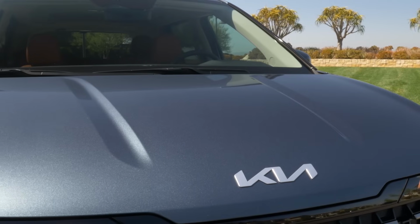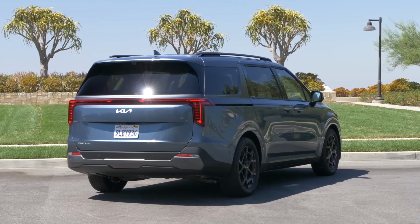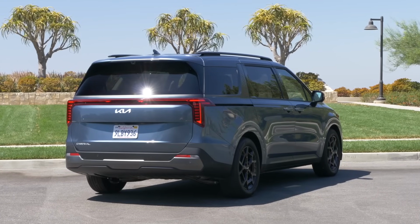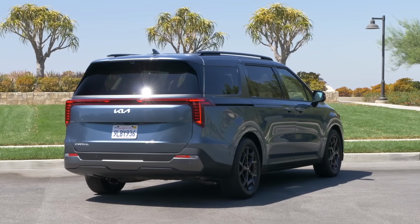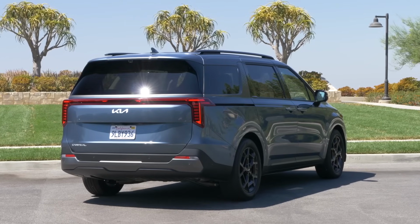Last year, Kia sold about 50,000 Carnivals in the US. Not a ton, but that was about 11,000 more than it sold in 2023. And through the first quarter of this year, Carnival sales are up something like 53%. So it is starting to resonate with consumers. And here, let me show you some of the things that kind of changed my mind about this thing.